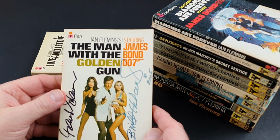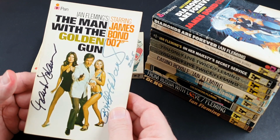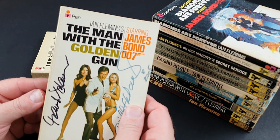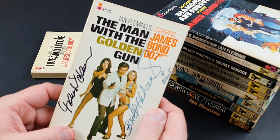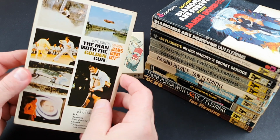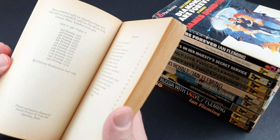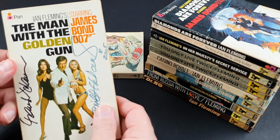Next one we've got is The Man with the Golden Gun. This is also published by Pan. This particular copy has been signed by Maud Adams and Britt Ekland on the front. I never got around to meeting Roger Moore. A real shame, as I've got his signature on a few bits and bobs, but I never actually got to meet him, so I was absolutely gutted when he passed away. Great movie adaptation. It's just what you want to see, really. Some nice stills from the movie, and a great novel to boot. And this one was dated 1974.